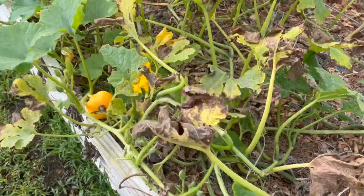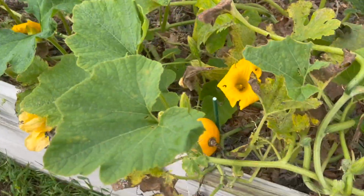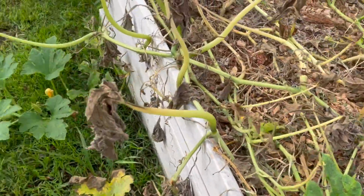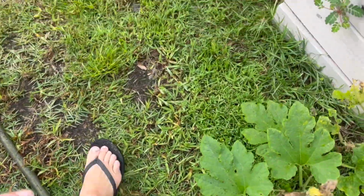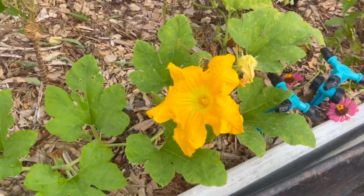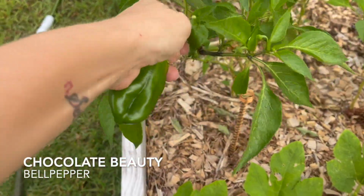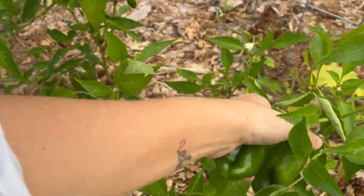You can see the vine borers definitely got to whatever it was that was growing in here. I think it was a little pumpkin, and I've just made peace with it. You can see there are several little teeny tiny fruits that are growing all over here. Now over in through here, this is a squash. These, I believe, are chocolate bell peppers. Lots of little fruits over here.